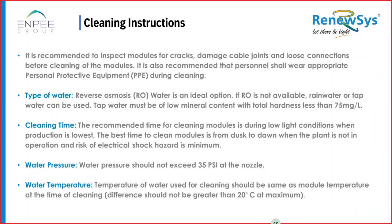And coming to cleaning instructions, it is recommended to check the module before cleaning. If you see any cable damage, any glass damage, or any loose conductors like MC4 connectors, it is recommended to fix that issue first and then start cleaning. It is also recommended to use proper PPE while cleaning. At least safety gloves and a helmet should be used.